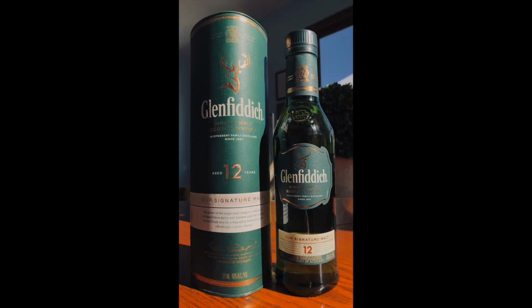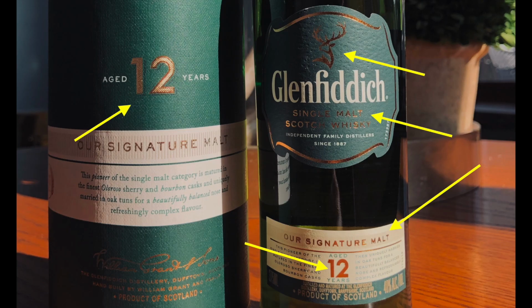This other bottle is the current version of Glenfiddich 12-year-old. The bottle design has changed considerably. The age statement has a prominent place on both the tube and on the bottle. The label puts single malt right under Glenfiddich. Rather than calling it Special Reserve, they call it our signature malt. And now the label uses a more stylized depiction of Glenfiddich's stag emblem.